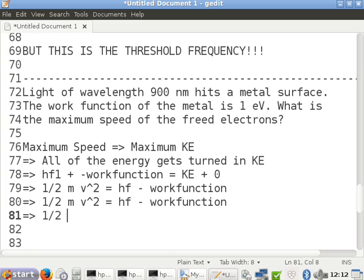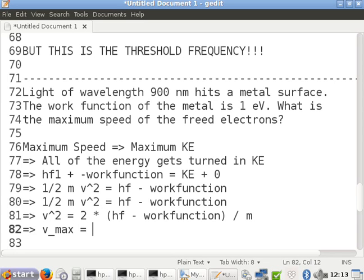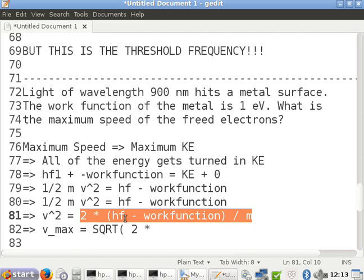So that means, well, I'll just multiply across, v squared equals hf minus work function, multiplied by 2 and divided by the mass of an electron. So then that means the velocity, which is the maximum possible velocity, is the square root of 2 times, well, square root of all of that.